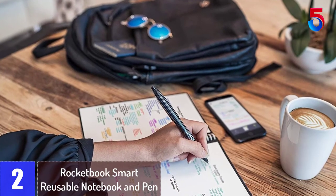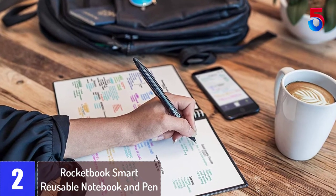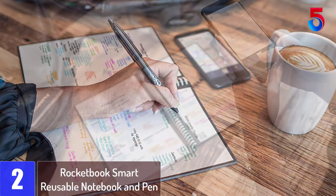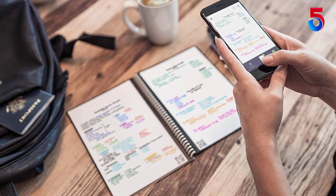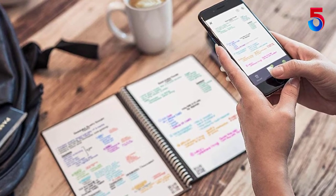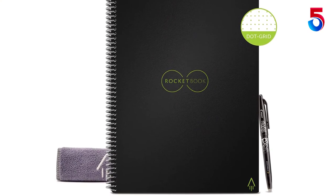At number 2, Rocketbook Smart Reusable Notebook and Pen. This reusable notebook, which works seamlessly with the Pilot Friction Pen, offers an environmentally friendly way to jot down notes and doodles and transmit them to Google Drive, Dropbox, Evernote, Box, OneNote, Slack, iCloud, and even email via the free Rocketbook app for iOS and Android. Just wipe the 32-page dotted grid notebook clean with a damp cloth.